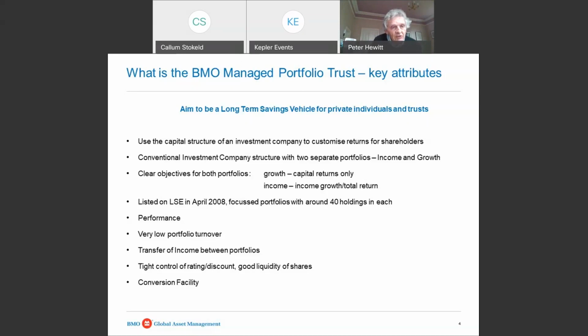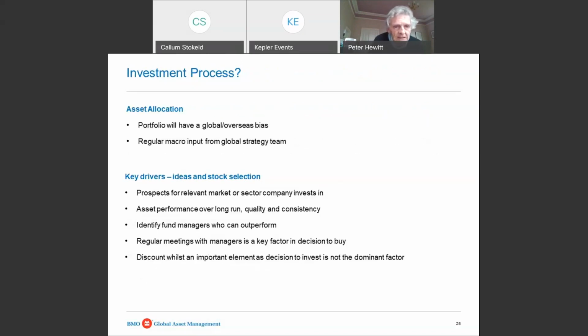So before I go on, I just thought it would be useful for me to spend a couple of minutes on how I go about constructing the portfolio, what's behind it, and what I look for in investment trusts. Both portfolios have definitely got a global or overseas bias, although, as I'll come to later, I am actually increasing the UK component through more UK holdings because I'm quite optimistic about prospects for the UK.